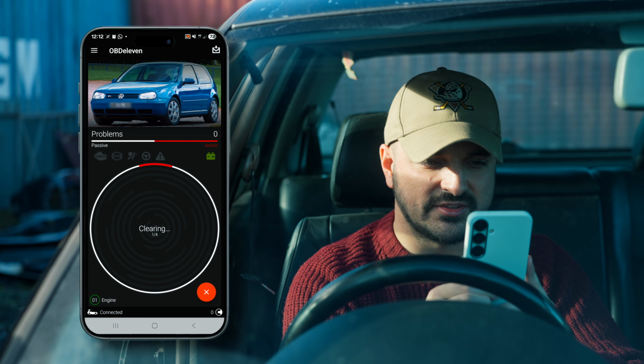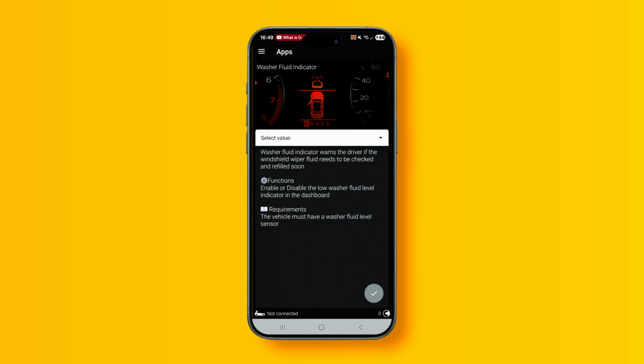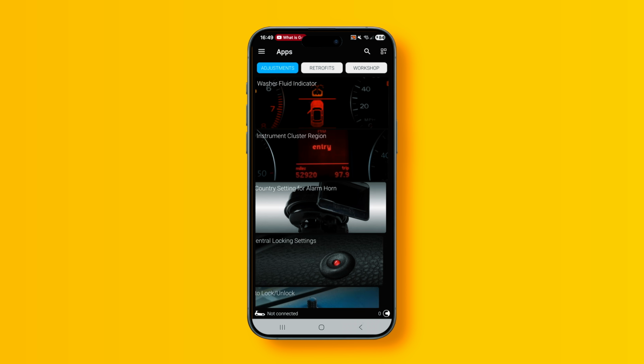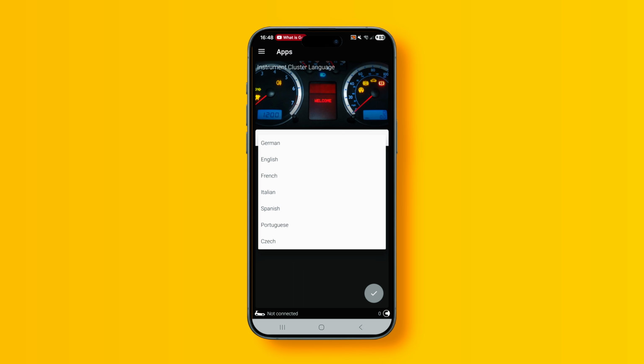Hold it down, it does its thing. The owner can then check in on these codes after some driving to see if there's anything more serious that needs looking at in a workshop. There's also a whole load of apps to personalise your driving experience. For example, if you've bought a foreign car, you can change the readouts to English.